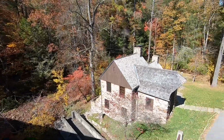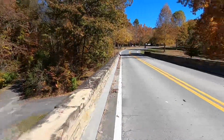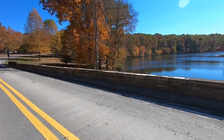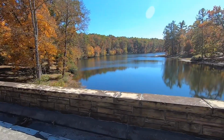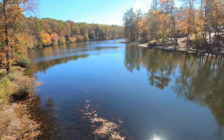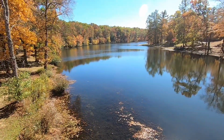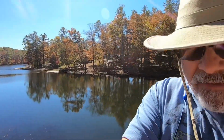What a beautiful fall day here today in Tennessee. Let's spin you right around over here, and right there is a view of the lake. Isn't that gorgeous? This is at the Cumberland Mountain State Park.